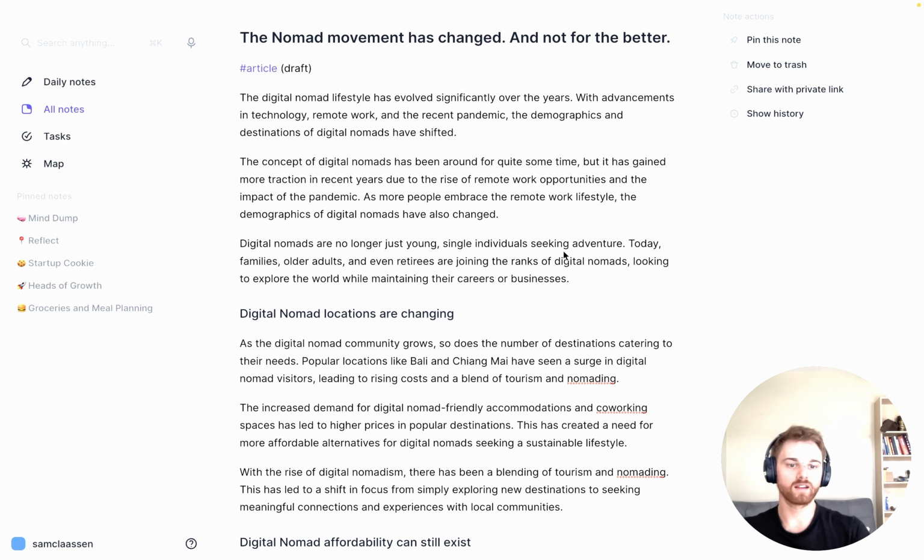I'm going to be using Reflect, the note-taking app you see I'm in here right now. It has GPT-4 built in, so it's quite easy to do here. You could theoretically do this with ChatGPT Plus. It's actually a bit more expensive than Reflect, and it would involve quite a lot of copy and pasting, and you'd have to write your own custom prompts each time. So I'd highly recommend just doing this within Reflect, the app.